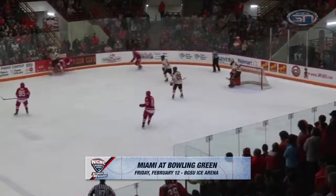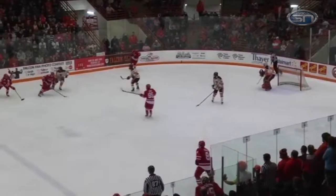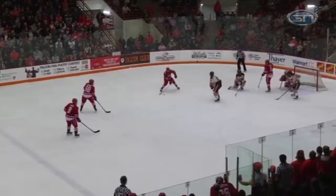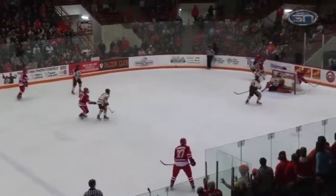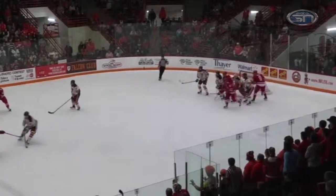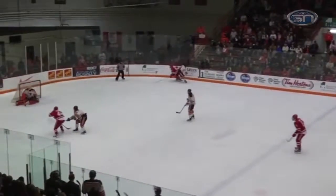After falling behind 1-0 in the first, in the second period, Miami would get a special teams spark on the power play. The feed coming across to Anthony Lewis, and Anthony Lewis does not miss from that angle as that ties things up at 1 goal apiece. Then just 3 minutes later, Sean Corrali getting the go-ahead goal here for Miami as he works hard down low to give the Redhawks a 2-1 advantage.